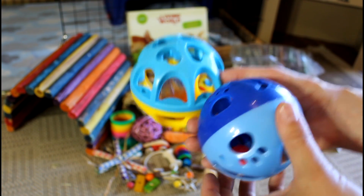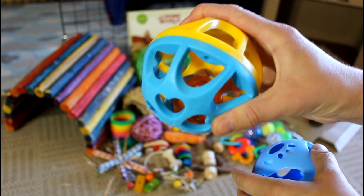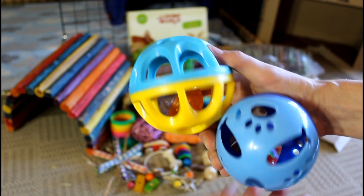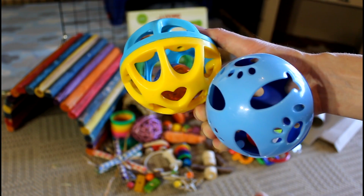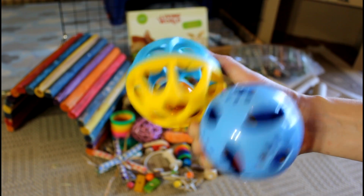Then I have two other balls. A hard plastic ball with a jingly bell and a softer plastic one, also with a jingly bell. I haven't used either of these with my current pair either. I really need to get better at rotating my toys a little bit more, but I have those as well.